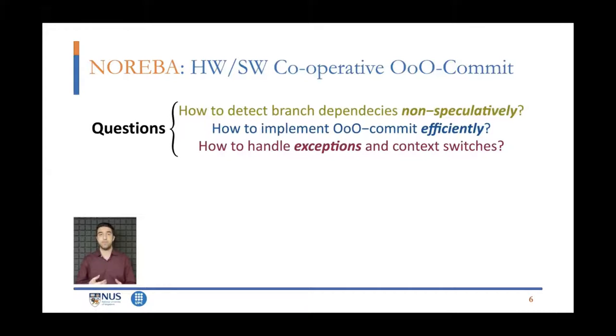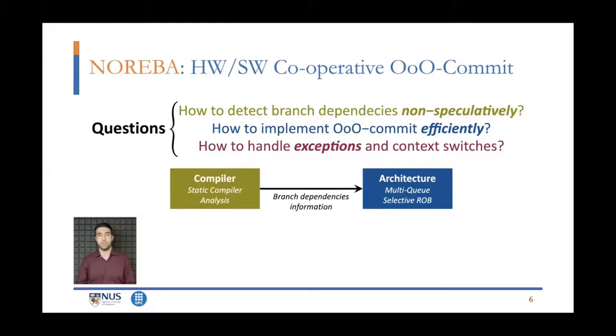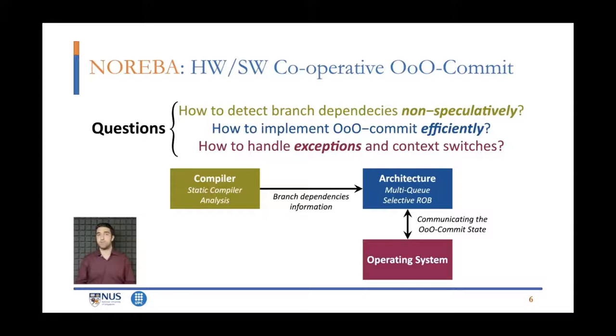Noreba proposes a hardware-software co-design to implement an efficient out-of-order commit processor. We use a static compiler analysis to detect the branch dependencies information and send this information to the hardware. And the hardware exploits the compiler information to safely out-of-order commit instructions that are independent from unresolved branches. As I explain more in this presentation, we use different commit queues for instructions that are independent from each other. Also, we communicate the out-of-order commit state of the processor with the operating system in order to be able to recover from exceptions.